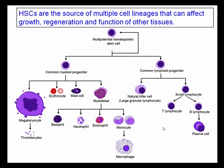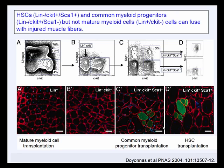So the next big question, though, is what are the stages of the hematopoietic cell differentiation in which cells have this capability, this plasticity, to exit the hematopoietic lineage and then enter the myogenic lineage? What we know from Goodell's work is that it could be any stage downstream of the multipotential hematopoietic stem cell.